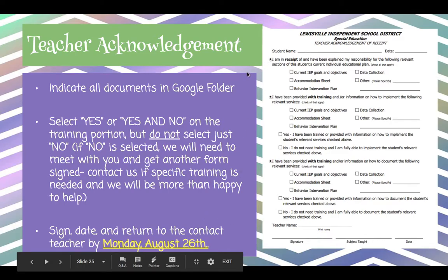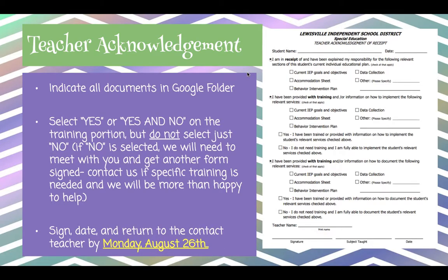Your deadline for this is going to be Monday, August 26th. We will make sure to have those folders out to you the week prior so that you have a week to fully look through all of the documentation, all of the paperwork, and if you have any questions, you can let us know.